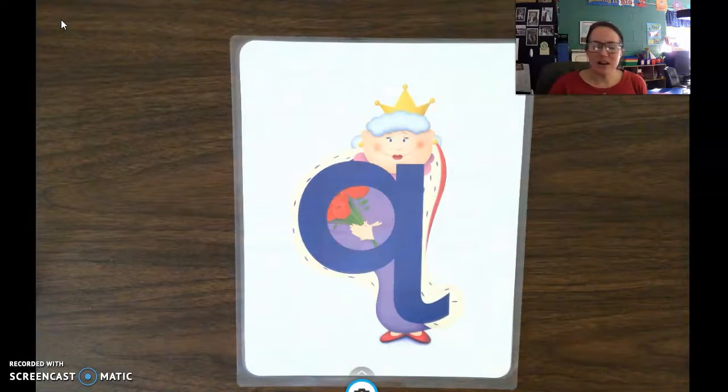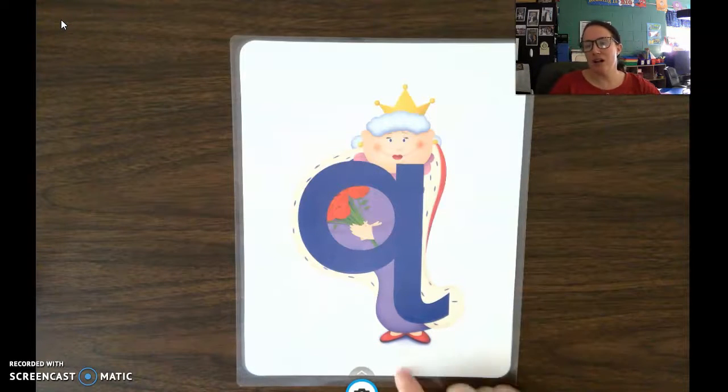Everybody. Today we're going to be talking some more about the letter Q, and we're going to learn how to write the letter Q. I'm going to post the Starfall activity on the website so you all can actually do it yourself. But we're going to start out, we're going to talk a little bit more about this letter.